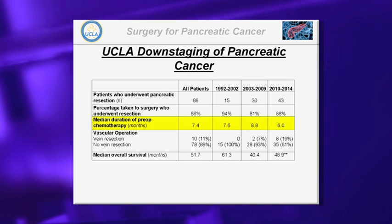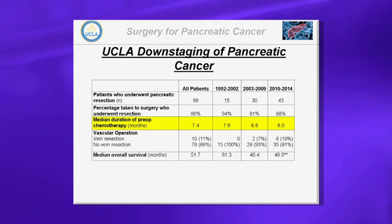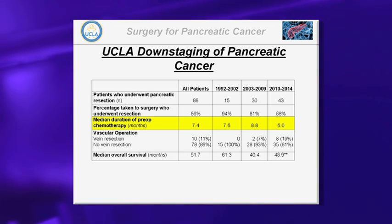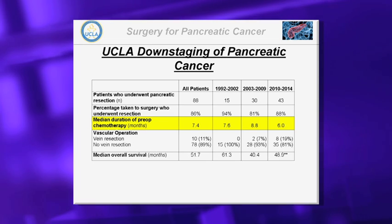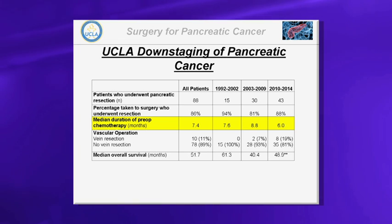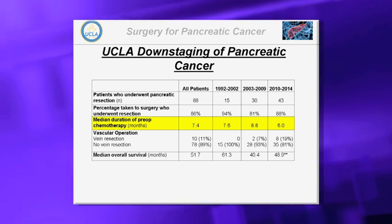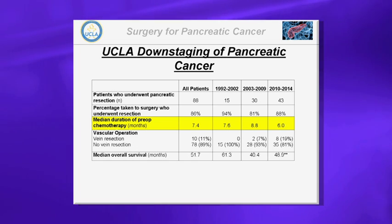The median duration of chemotherapy, I said our peer institutions usually give about 3 months. We still give between 6 and 8 months. The median duration is 7.4 months, much longer than the other folks, because I really think that this longer duration selects for the patients who will benefit from an operation.